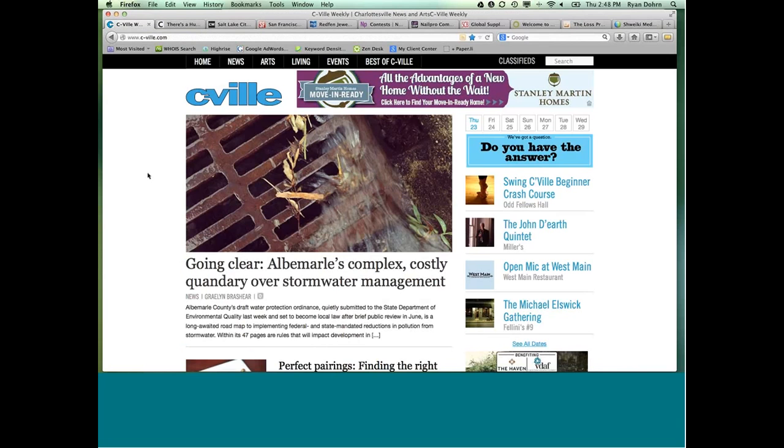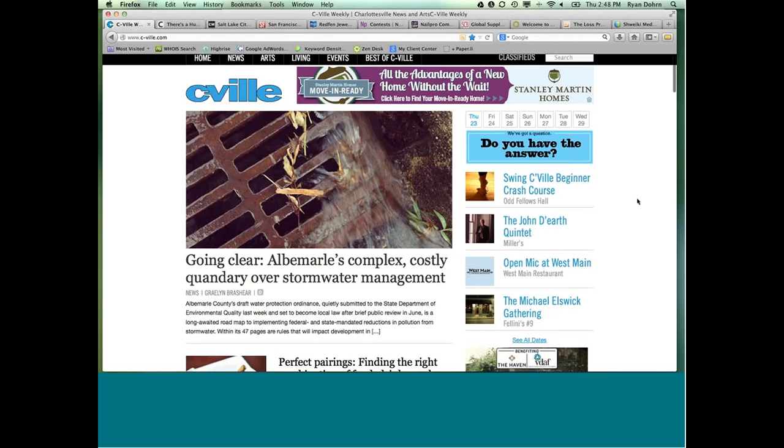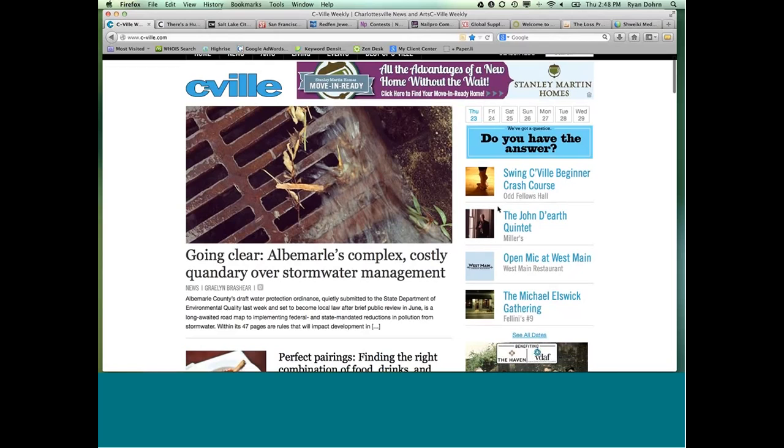All right, last website we're going to look at is c-ville.com. A couple things I really like about this. You'll notice that their events calendar is very prominent here on the right. Now, many of you actually don't sell into your events calendar, and I would tell you that's actually a huge mistake. Event promoters will pay for inclusion in your calendar, all right?